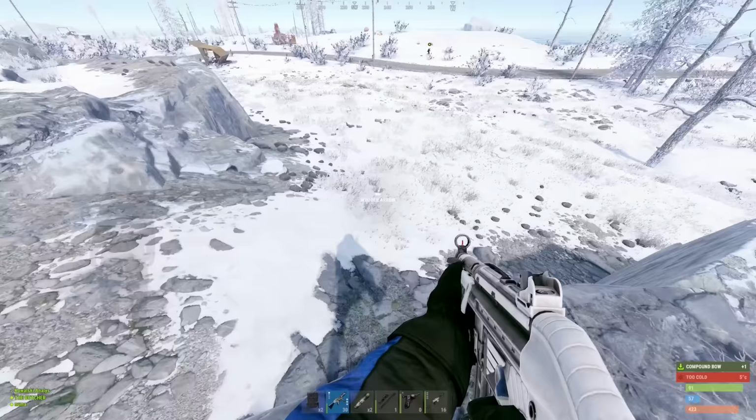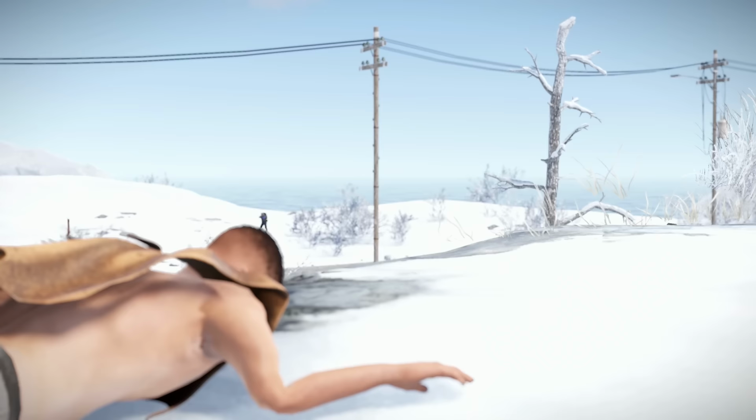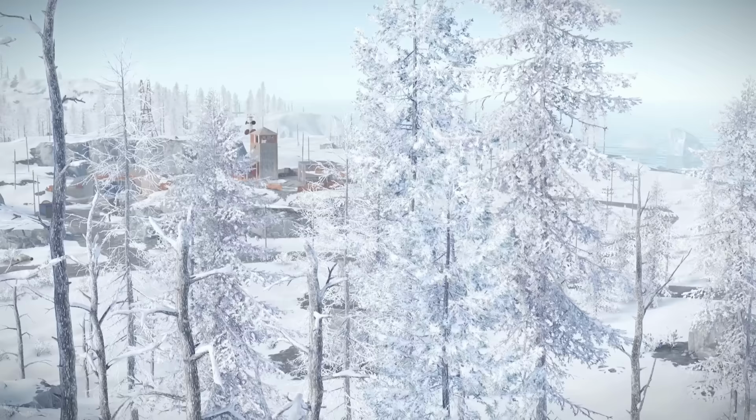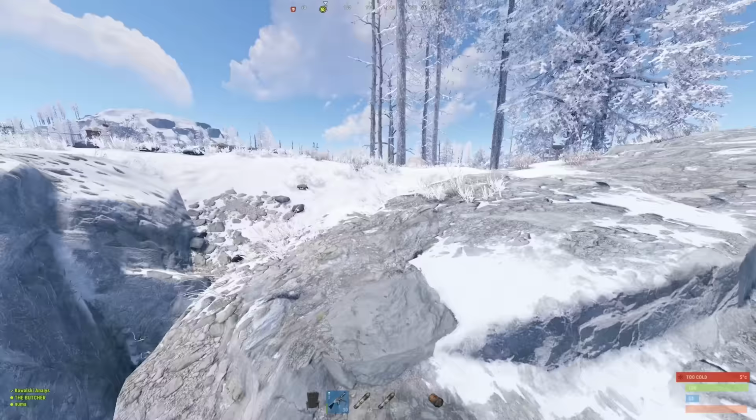Mr. Postman again. Yeah, so they live close. Yeah, loot that guy and back up. Good shit, boys. Yeah, we need to do base shit now, by the way. Yeah, so I'm gonna farm trees. We realized that we may have been getting a little too far ahead of ourselves while PvPing this group. We had been taking these small victories, but with their numbers and the size of our base, they could easily win the grand battle between us.